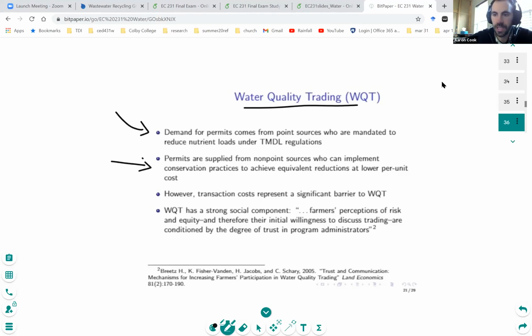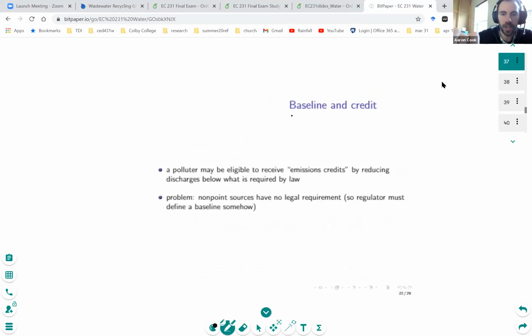And the way that this is typically done is through a system called baseline and credit, where the non-point sources don't have the same kind of technology mandates or direct legal mandates under the Clean Water Act as the point sources do. They don't have the same kind of heavy-handed authority sitting on top of them from the EPA. But if a point source wants to avoid having a costly nitrogen or phosphorus treatment upgrade or abatement upgrade, they can purchase emission credits from agricultural sources who are able to make those reductions at a much lower cost.